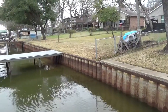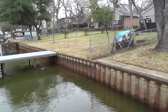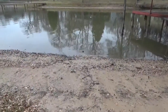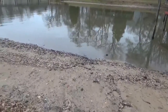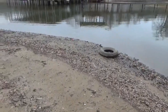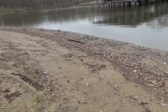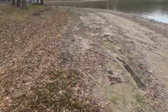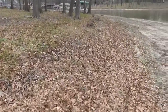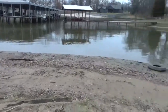And if you've got some property with some beachfront, this is really the time to take care of that. In fact, let's go check that out. Here's the water line now. Look at that tire. That's easy to get out of here right now because the lake is down about 2.5 feet. Now this area right here is normally all underwater. The water line usually comes up to right about here where you see these tree roots. But this is more shallow, back into the cove.